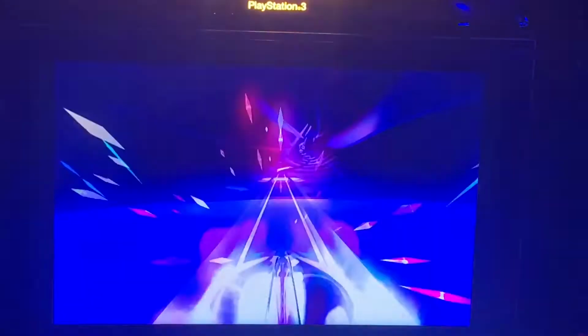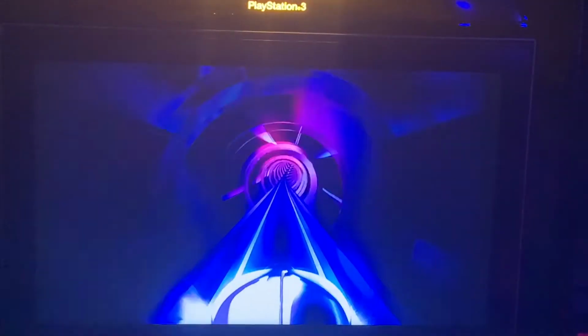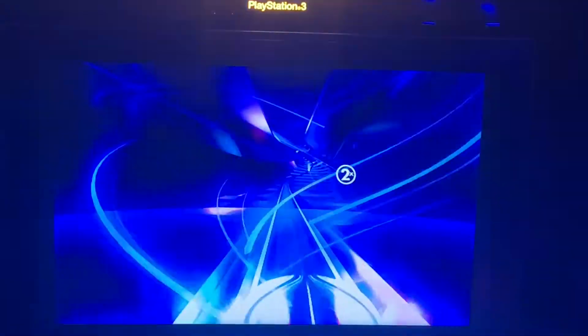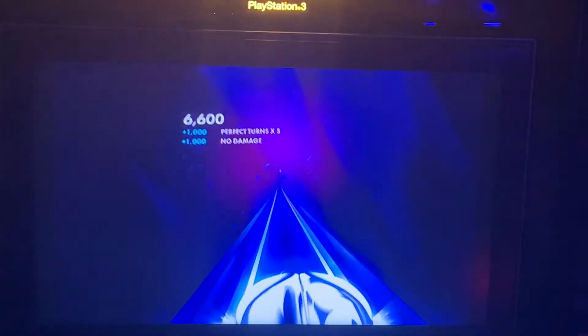It's almost a different way of playing Beat Saber. I love these rhythmic games though. Suck at it, but that's not the point, is it?